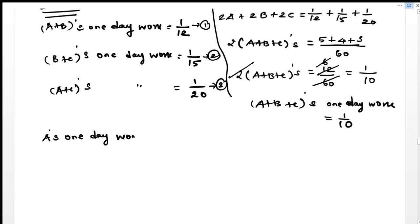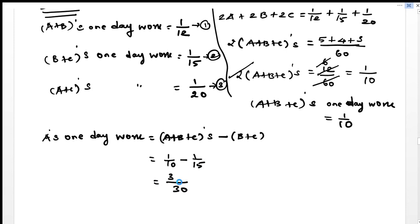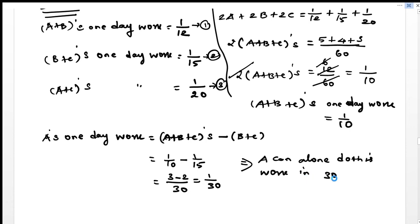A's 1 day work is equal to A plus B plus C, all the 3's 1 day work, minus B plus C's 1 day work, since we have to identify A's. Which is equal to 1 by 10 minus 1 by 15. Just take LCM as 30. Here 3 times, here 2 times. Which is equal to 1 by 30. A's 1 day's work is 1 by 30, which implies A can do this work alone in 30 days. I hope you have understood the concept: the reciprocal of this, or simply the denominator.